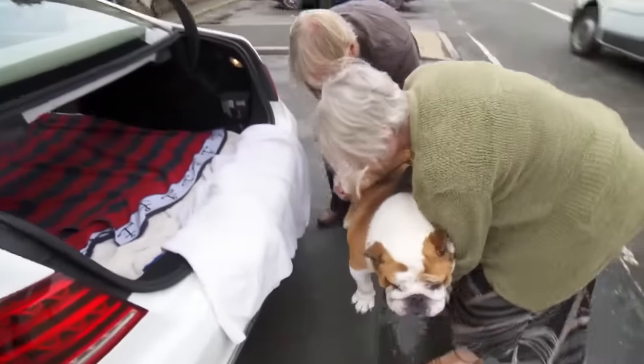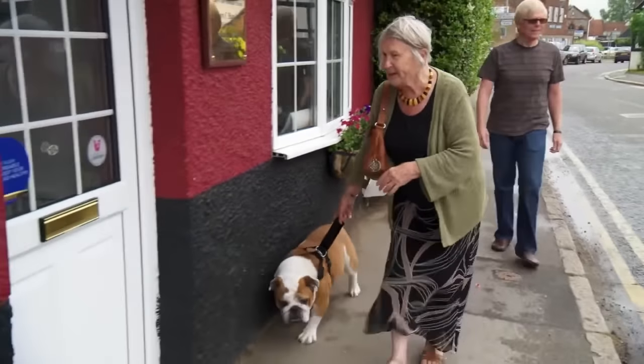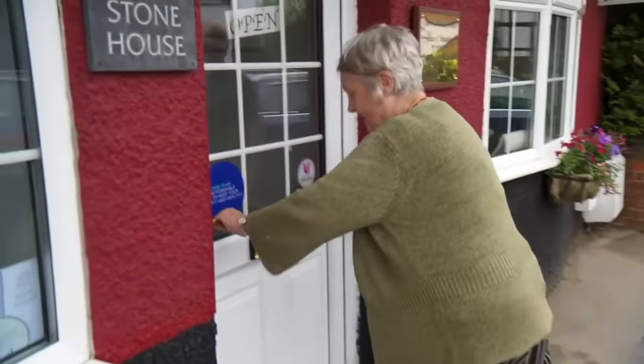Right. Oh, what a little treasure. Here we are. Getting him out of the car was really easy this morning. We had no trouble at all. Oh, what a good boy. No temperament or anything. He just came out easily.